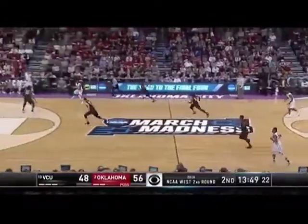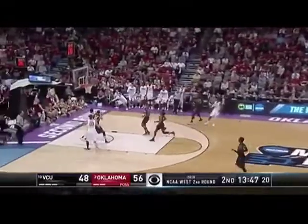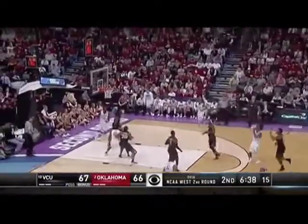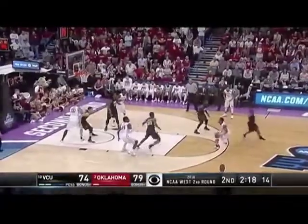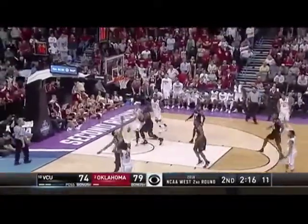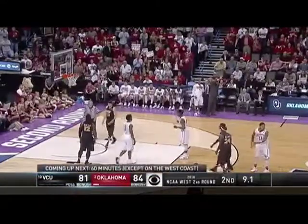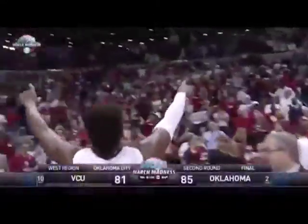The Oklahoma Sooner team has an extreme amount of talent here, but they're definitely led by Buddy Hield, averaging 25 points a game, 5 rebounds. Last game against VCU, he dropped 36 points and grabbed 7 boards. So, I mean, Buddy Hield is almost locked for Player of the Year.